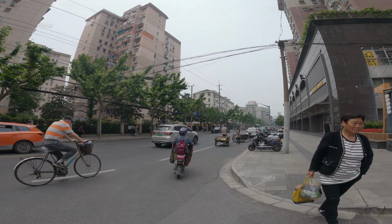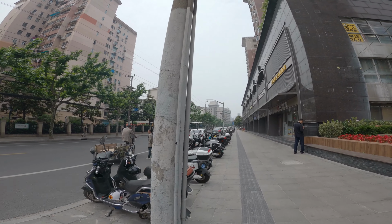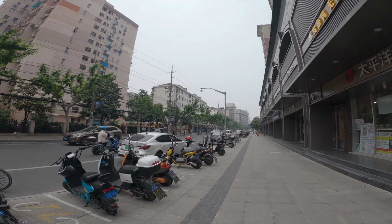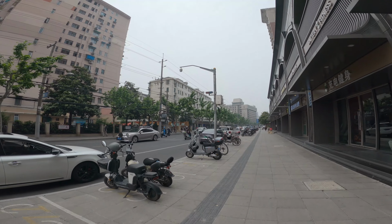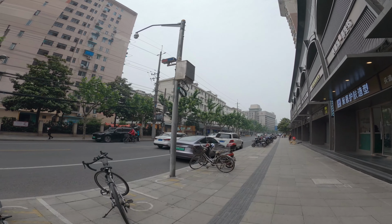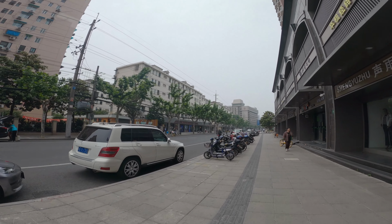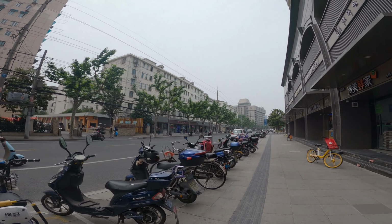I think there's a supermarket in front of me. Maybe it was a Walmart, but now I'm not sure if Walmart has already moved out from China, so it should be bought by a Chinese company. But the venue should be also there, but it takes a while to walk over there. It takes 10 minutes of walking, but maybe we can just walk on the street and take a look at the street view of this main road.